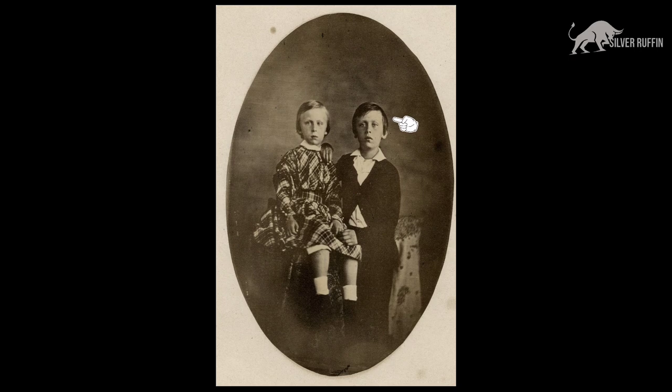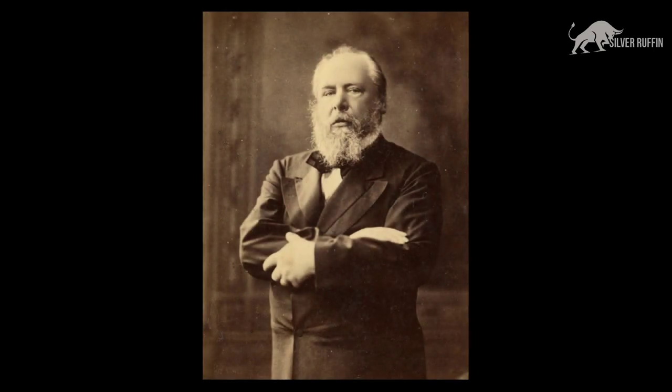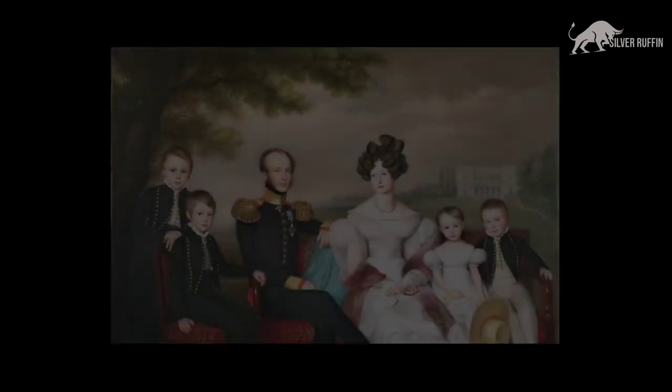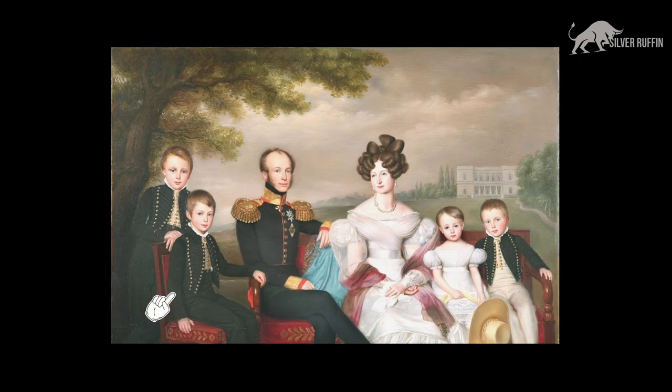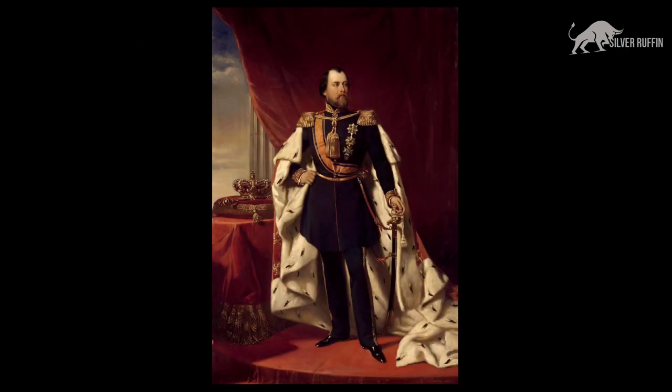William III was a Dutch prince who served as the King of Netherlands from 1849 until his death in 1890. He was born in Brussels, Belgium on February 19, 1817, to Prince William II of the Netherlands and Grand Duchess Anna Pavlovna of Russia. When William II died in 1849, William III succeeded him as king.